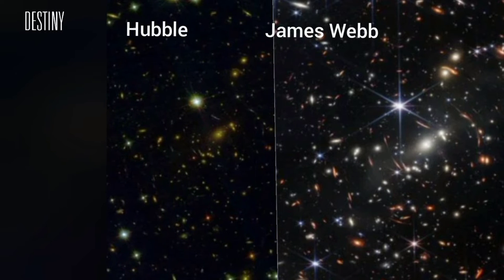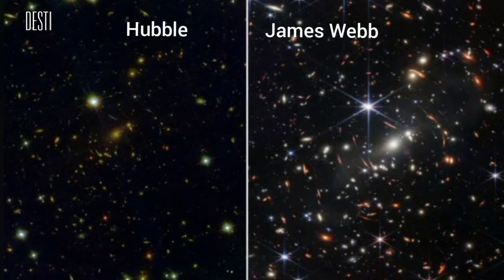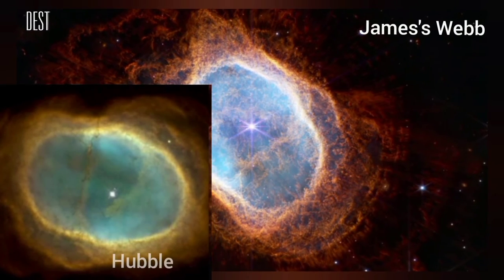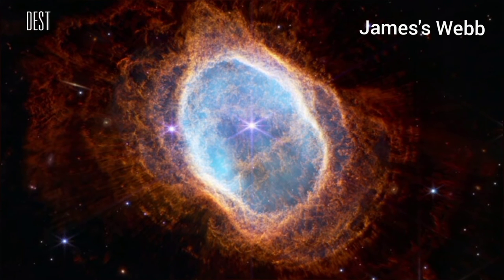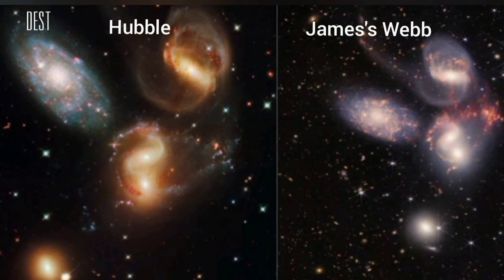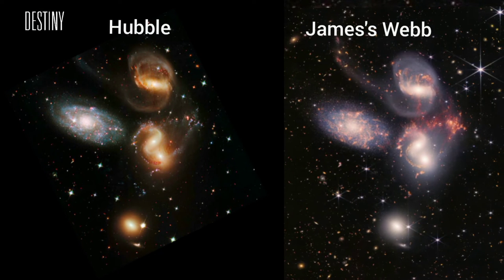SMACS 0723 is a cluster of galaxies within the southern constellation of Volans. It's about 5.12 billion light-years away. Southern Ring Nebula: this is a planetary nebula, an expanding cloud of gas surrounding a dying star. It's nearly half a light-year in diameter, and is located approximately 2,000 light-years away from Earth. Stephan's Quintet: about 290 million light-years away, Stephan's Quintet is a group of five galaxies located in the Pegasus constellation.